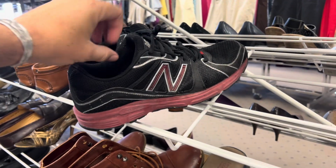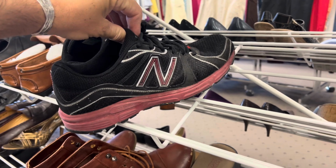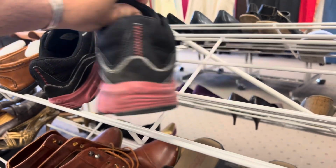All right, making my way to another local thrift store. This is a smaller establishment, but hopefully we'll have some better luck sourcing some goods to resell for profit. All right, started first in the shoe section. Here's a pair of New Balances. They're just a little old and too beat up.